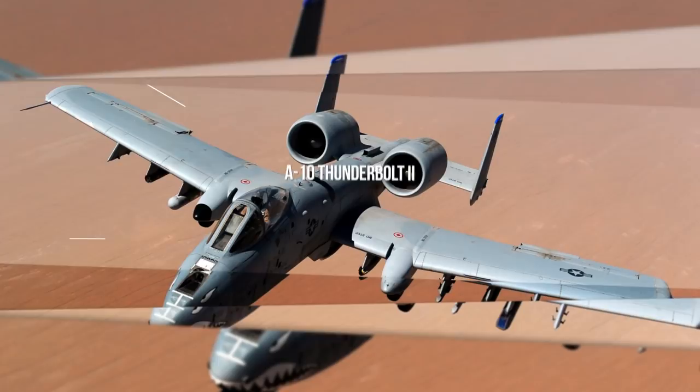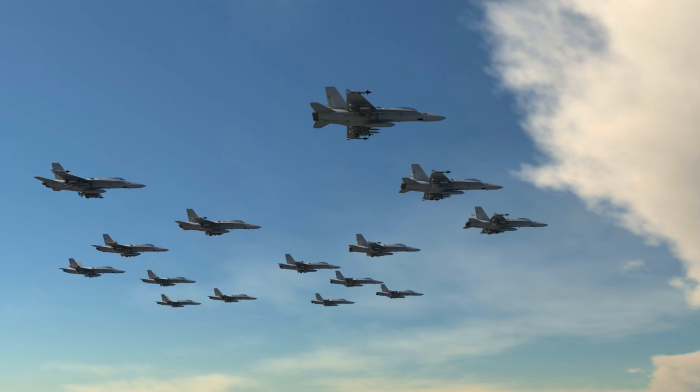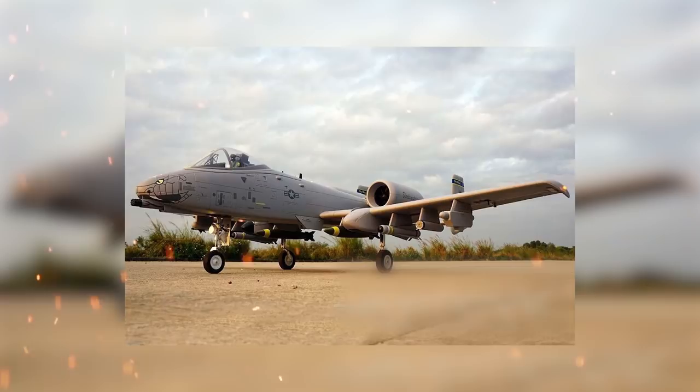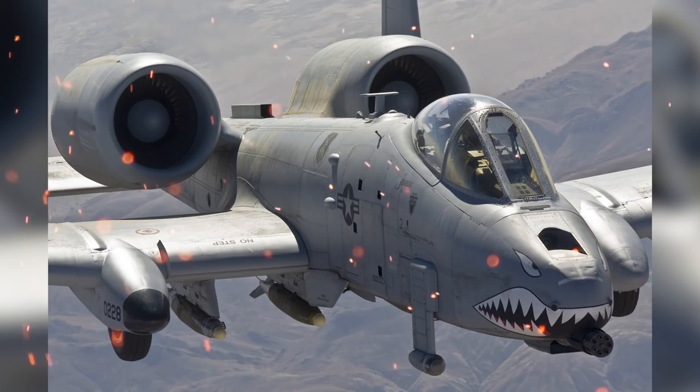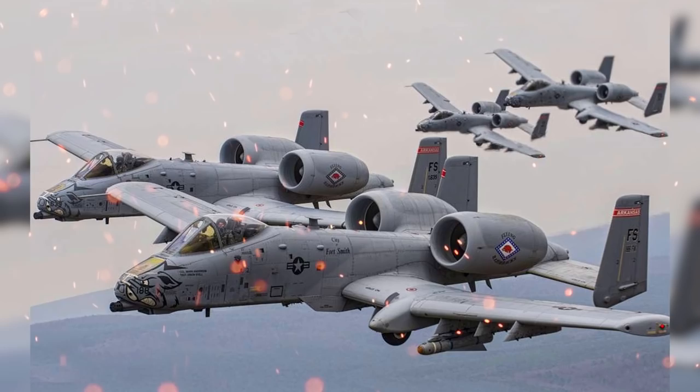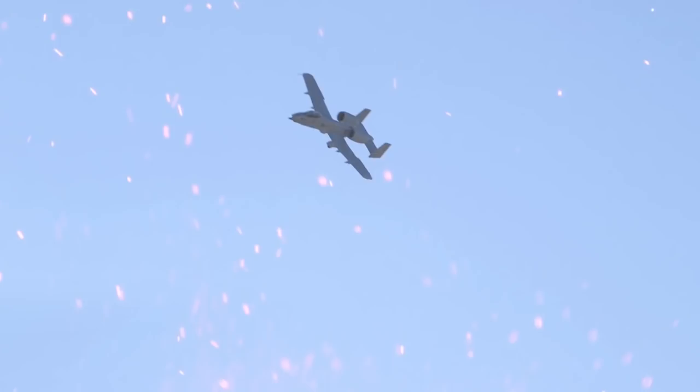A-10 Thunderbolt II. Moving on to something that is more current and in actual use, no military plane list would be complete without the A-10 Thunderbolt II, more commonly referred to by the nicknames Warthog or just Hog. The A-10 was designed for close air support of ground troops, attacking armored vehicles and tanks, and providing quick action support against enemy ground forces. The Warthog entered service in 1976, and is currently the only production-built aircraft still serving in the United States Air Force that was designed solely for close air support.